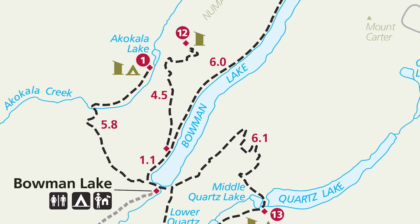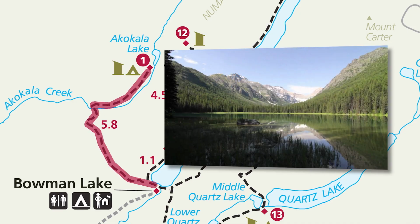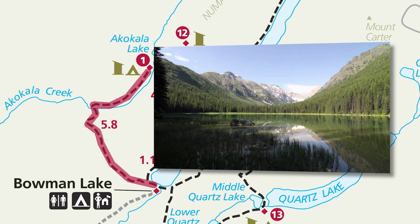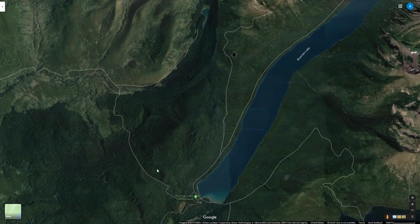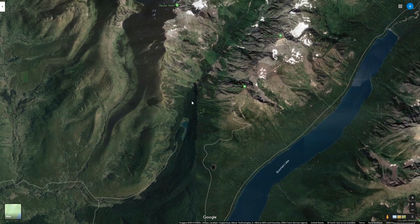There's also a more moderate hike to Akokala Lake, if that's how you pronounce it. It's only 11.6 very remote miles, and it goes up just 1,500 feet. So if you like the remoteness, that one might be for you.